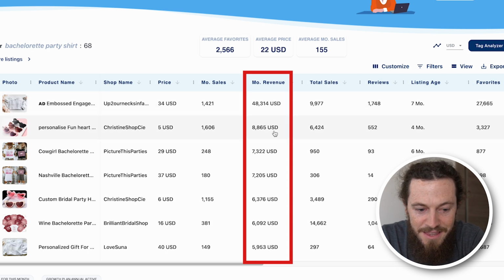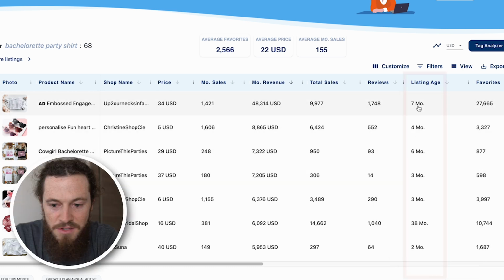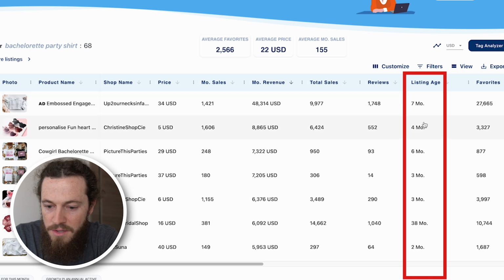It did close to $9,000, $7,000, $7,000, $6,000, $6,000. And the majority of these listings really aren't that old for the type of revenue that they're generating. So the top performing one is 7 months old, next one 4 months, 6 months, 3 months, 3 months. So really within 3 to 6 months, you can create a listing that will start generating you similar revenue as long as you create something that's unique and different and stands out.